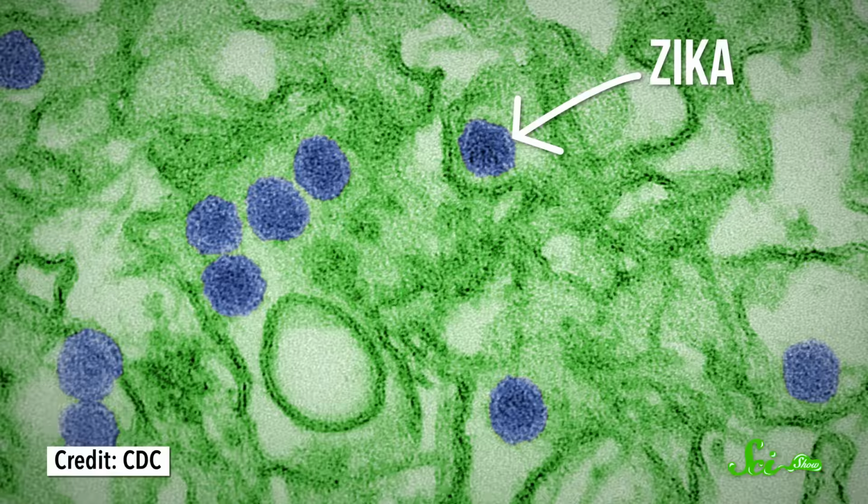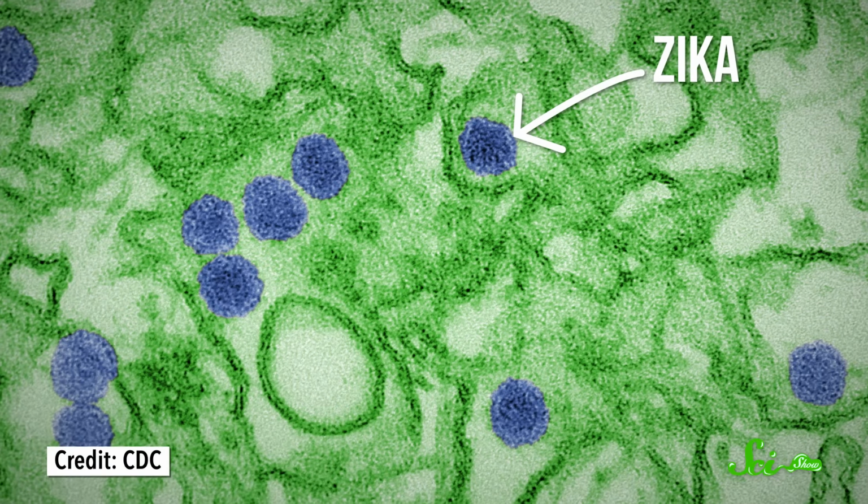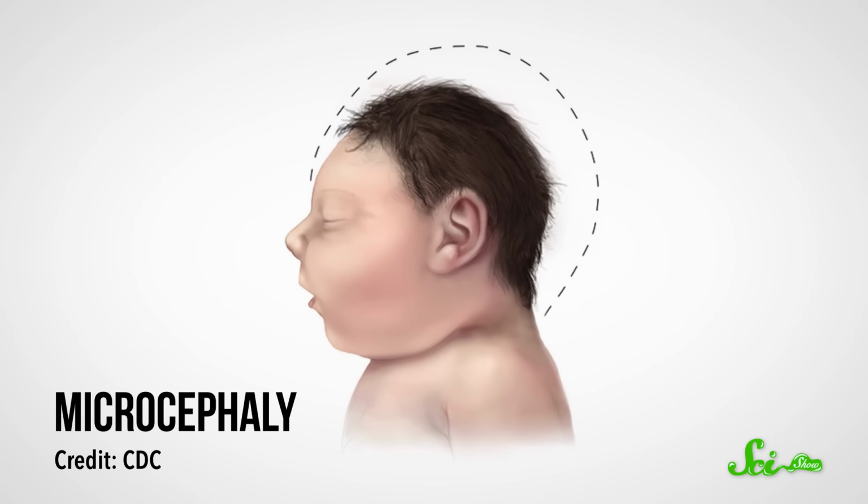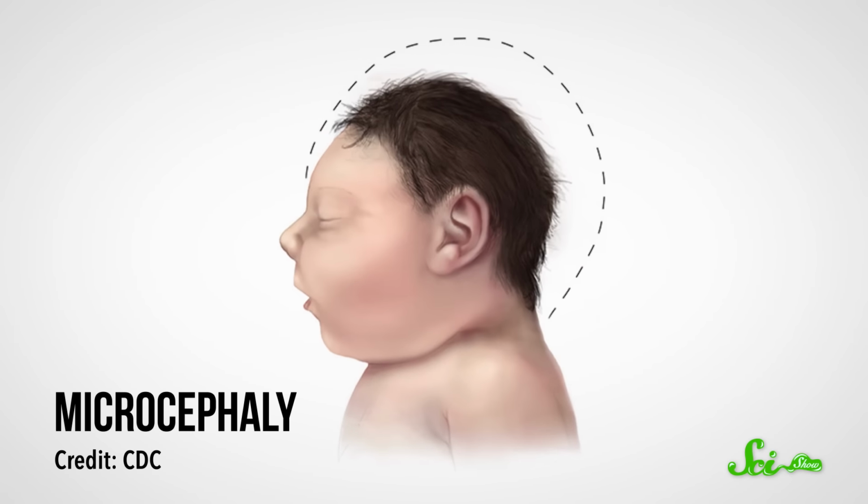Now, a paper published this week in the journal Science shows how Zika virus infects developing brain cells. It's the strongest direct evidence we have so far that Zika could cause microcephaly, a condition where babies are born with abnormally small heads and brains that don't fully develop.